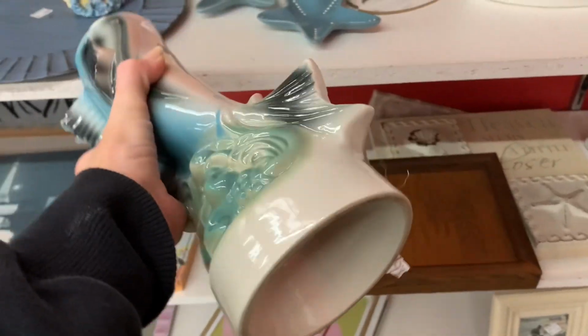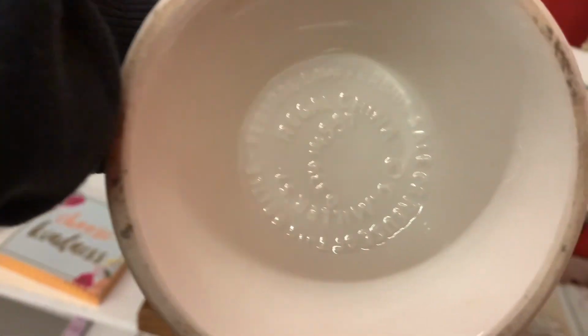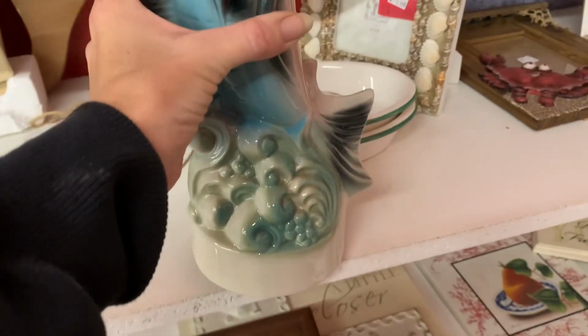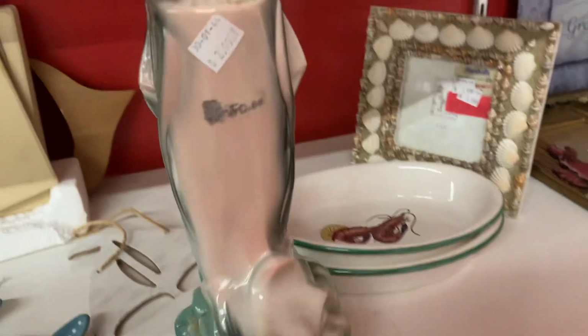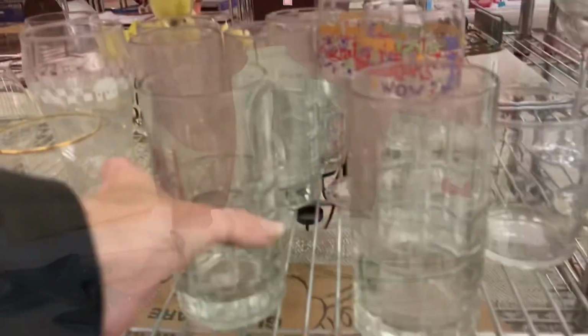And then this is a Jim Beam marlin fish bottle. It was missing its head, though, unfortunately. So that was kind of a bummer. I did look around on the shelves, and I didn't find it anywhere. They don't have a huge resale value, but they're still a fun piece.